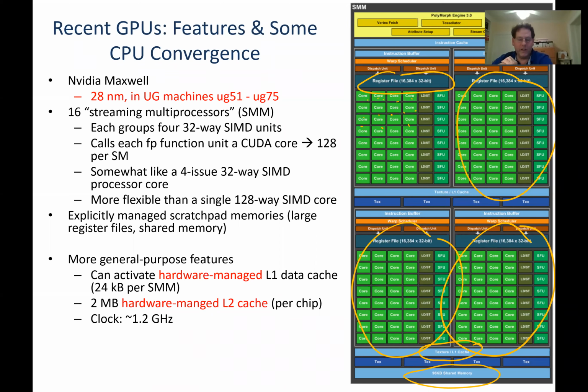There's also a 2 megabyte hardware managed L2 cache, and that's per chip. So there are 16 of these streaming multiprocessors. They all share one big L2 cache. It's again kind of to cover some data reuse that's a bit tricky for the programmer to figure out, some things that are going to go wrong, and just cover those mistakes rather than mean that the programmer doesn't have to think about data transfer.